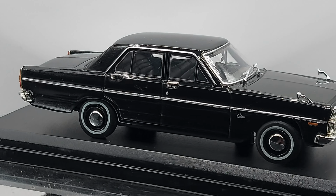Alright guys, so I'm back. What do you guys think about these 60s Japanese cars? Do you agree with me that it looks like other American cars? Do you find them to have their own unique look? Let me know in the comments. I would love to hear your thoughts on this model.